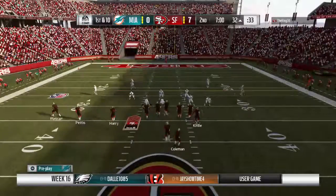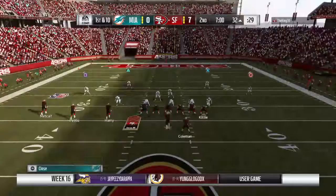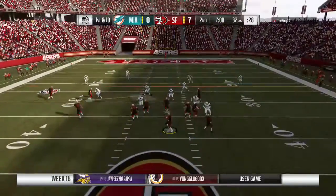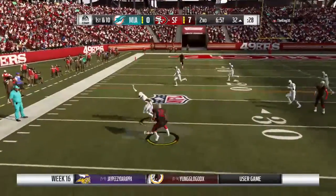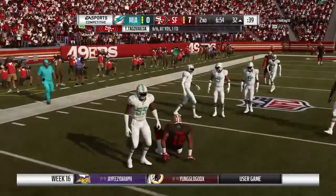Steelers 1st and 10. Now on 1st down, he'll drop to throw it. Firing quickly here, and that's complete. No gain there on the completion.